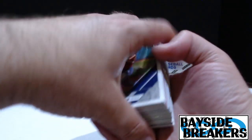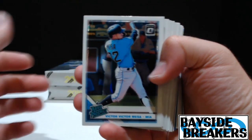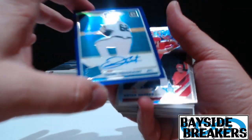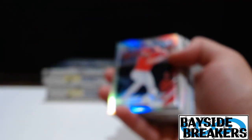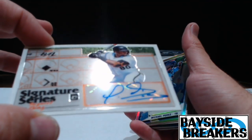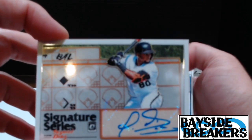Second half of 7. We got a pink Amed Rosario to 199 for the Mets. For the Braves, it's a purple parallel auto of Touki Toussaint to 125. What is this? How about a signature series autograph of Yusniel Diaz for the Baltimore Orioles? Yusniel Diaz.